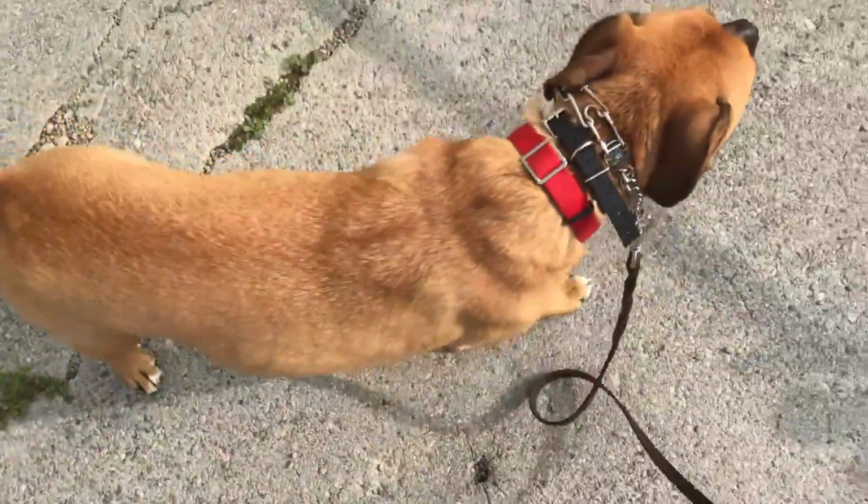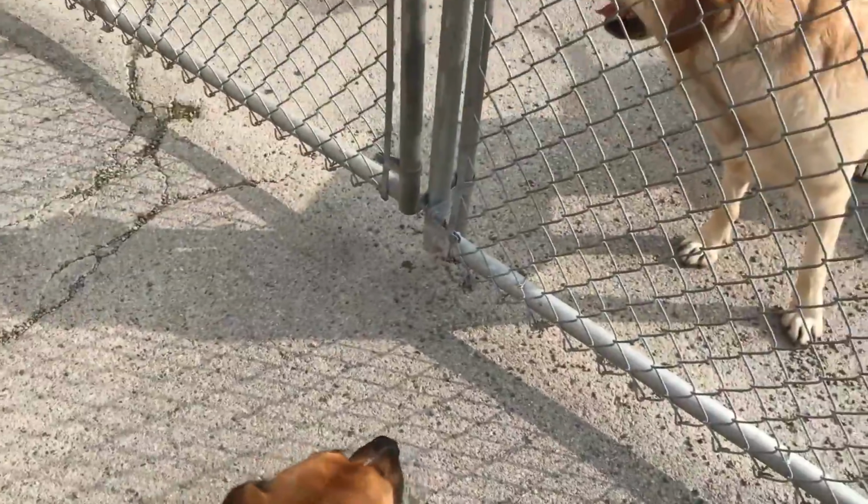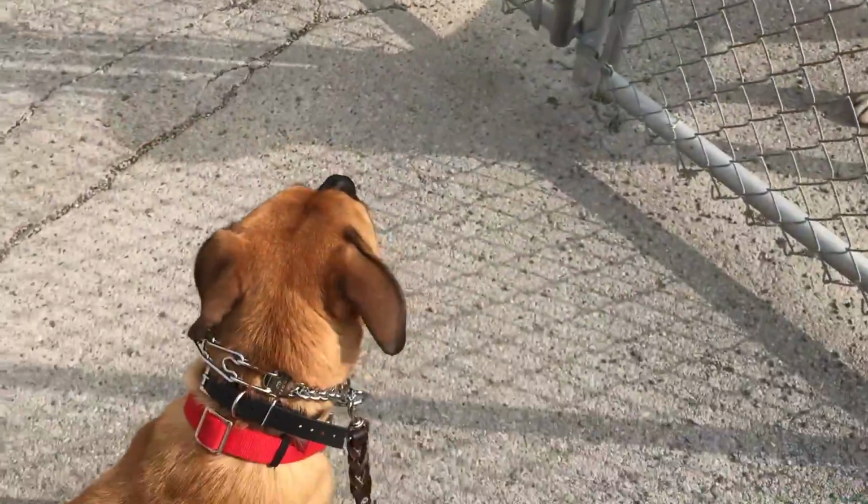There we go. Sniffing me, that's always a good thing. She's a little nervous about the dogs as well. I'm not going to let him in there right now just because I don't have all my hands free. Probably wouldn't be the safest thing to do. At least we got him out and working.